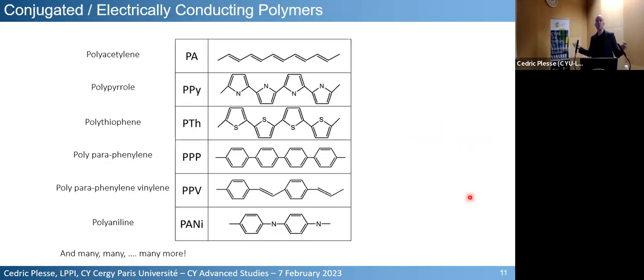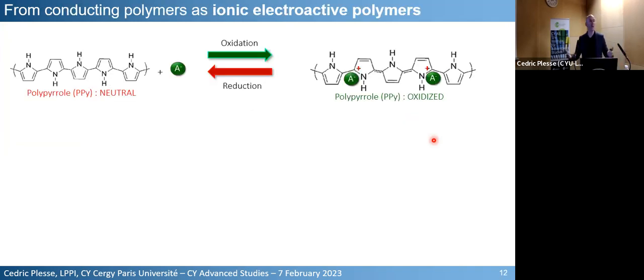So based on this, a lot of polymer structures have been developed because it was quite a small revolution to be able to develop electrically conducting organic materials. A lot of structures have been developed with different configurations, aromatic compounds, integrating heteroatoms or not. But you can see that on all of them, you have this alternating double and single bond all along the polymer chain. And these materials are very interesting to develop ionic electroactive polymers.